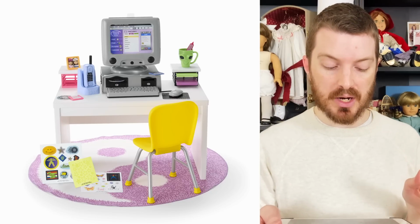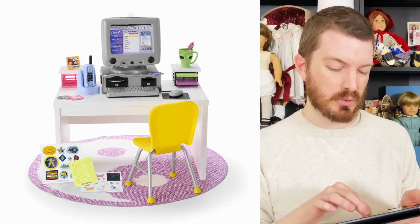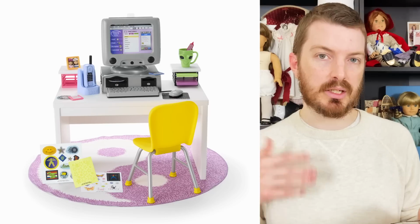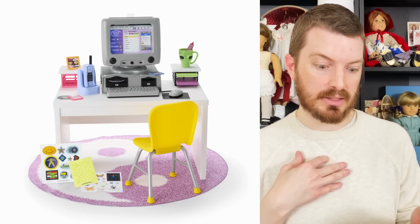So I'm glad that they made a gray computer, but I think they probably felt like they needed to spice it up with a brighter colored phone. So I am actually kind of glad they did that, because I feel like this set would have been pretty drab if they just made everything beige. So I think they did a really good job balancing what to make gray versus where to add a pop of color. And I think this set looks super great.